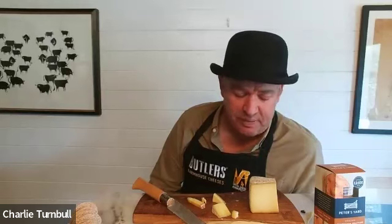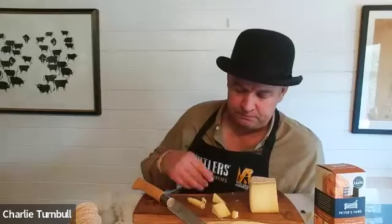Right, texture. I love the smooth texture. Gorgeous. I was expecting much more of a crumbly, slightly acidic break of the curd, and it doesn't. It goes to a paste, and that's nice. Yeah. 8.5. Good for me. Nine. Wow.